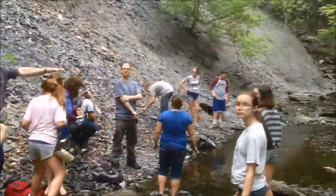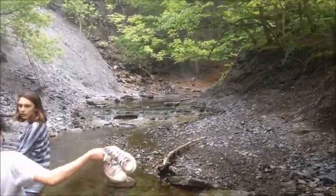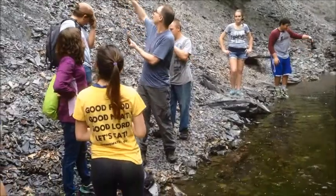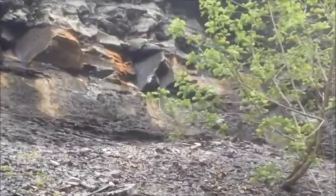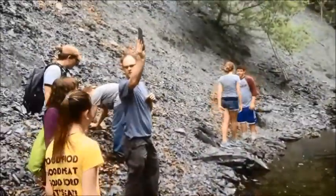Those layers of harder limestone right at the water level, that's where the trilobite beds are. That's where the really awesome fossils are. It comes from that sort of brownish layer up there. You see it? How it's kind of turning brown? And that's because there's a little bit of iron in this. So what did you guys smell with this?